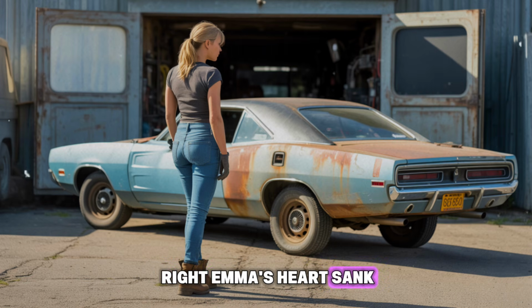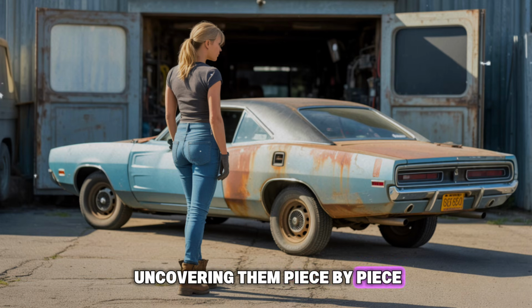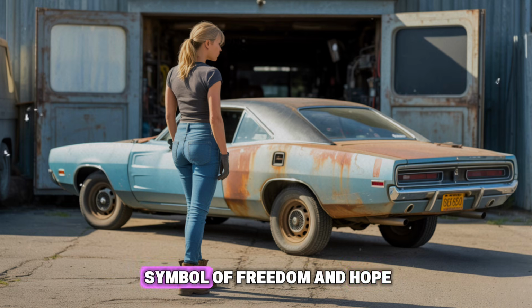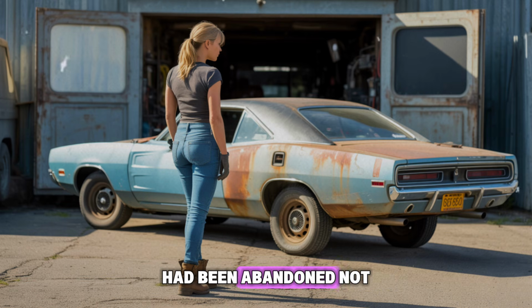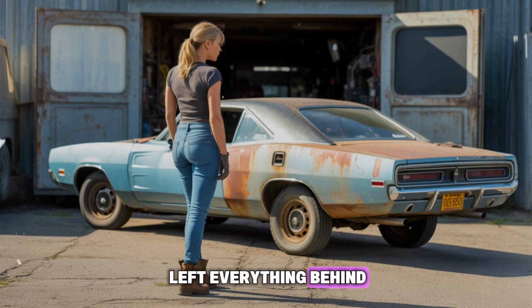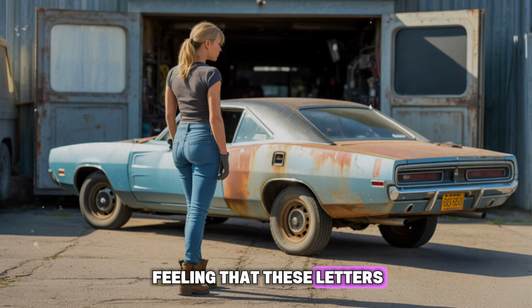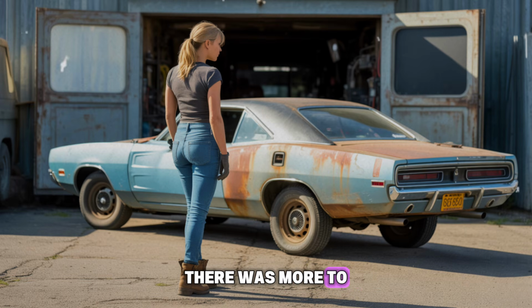Emma's heart sank. The words on the page felt like a secret that had been buried for years, and now she was uncovering them piece by piece. The car, once a symbol of freedom and hope, had been abandoned not just by time, but by the person who had once loved it most. But who was Jack? And why had he left everything behind, including the charger? Emma had a sinking feeling that these letters were just the beginning. There was more to this story, and she needed to know the truth.